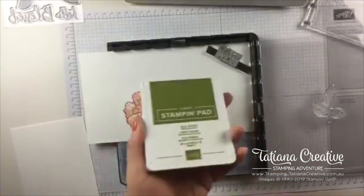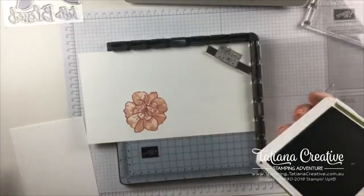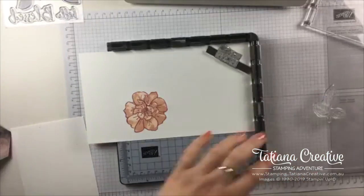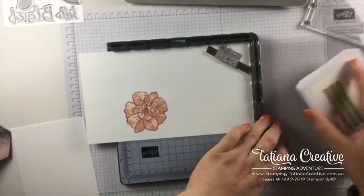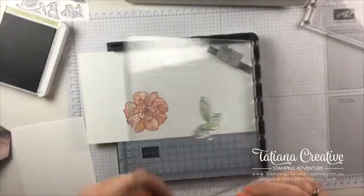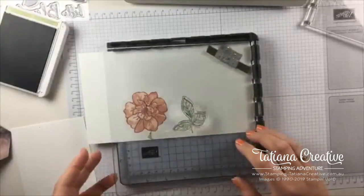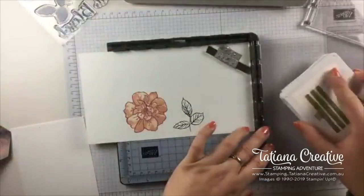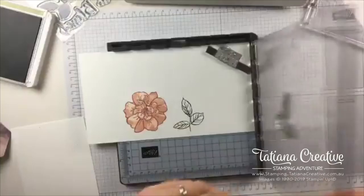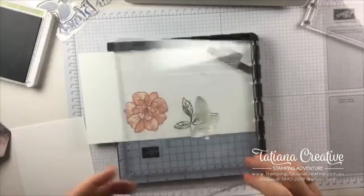For this one, I'm using Old Olive because that's the tones that you see in the DSP that we're using, and I've used Old Olive cardstock as my card base. Now for this outline, because I want it to be darker than the rest, I'll be stamping the leaf outline twice. By stamping twice, we're going to create a darker outline.